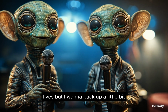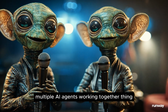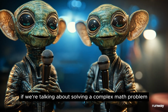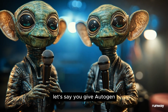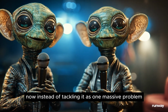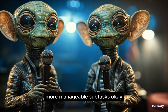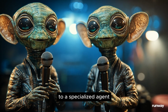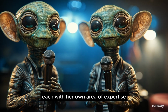But I want to back up a little bit because I'm still trying to wrap my head around this whole multiple AI agents working together thing. Can you walk me through how this works in practice? Like, if we're talking about solving a complex math problem, what are the different agents doing? What does that actually look like? Sure. So let's say you give AutoGen a really challenging equation to solve. Now, instead of tackling it as one massive problem, AutoGen breaks it down into smaller, more manageable subtasks. Okay. And each of these subtasks is assigned to a specialized agent. It's kind of like having a team of mathematicians, each with their own area of expertise.